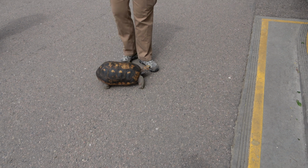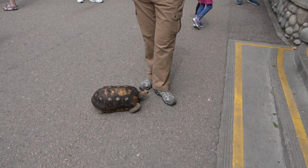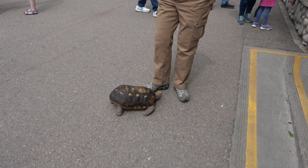I do like that they just have a turtle right there, just hanging out. And his name is Timmy. Timmy the turtle.